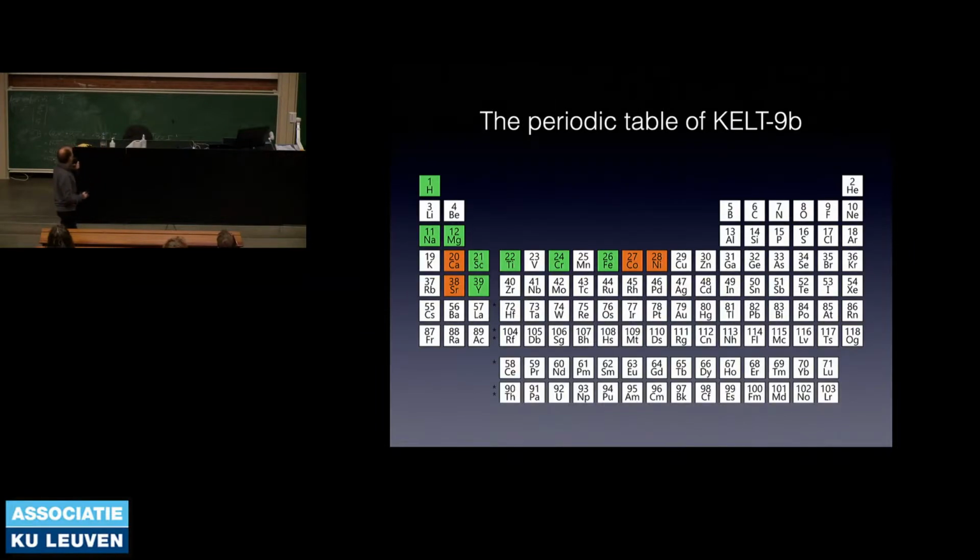If you now look at the periodic table of Kelt-9, all the species we have found so far are the ones in green, and the ones in orange are the ones that we consider to be candidates. Previous papers have already detected atomic hydrogen. This was a Nature paper by Jan and Henning. And in addition to us, Corley et al. also found magnesium, but not by using cross-correlation; they only looked at one specific very strong magnesium line. So they made a direct detection without cross-correlation.